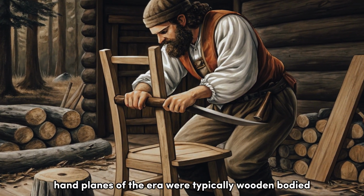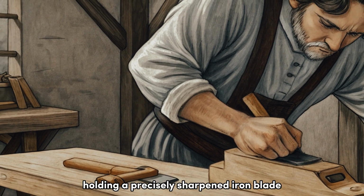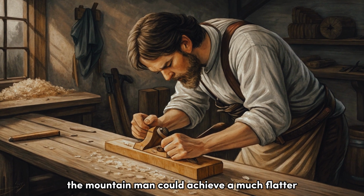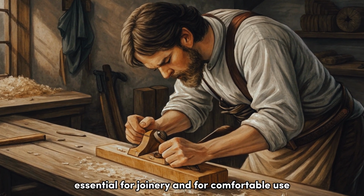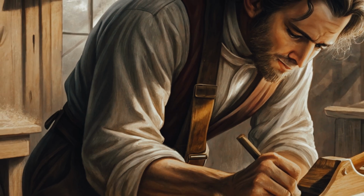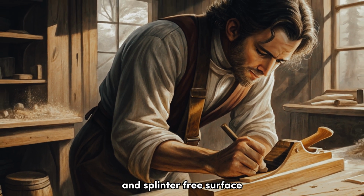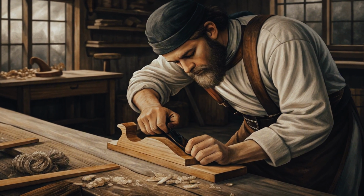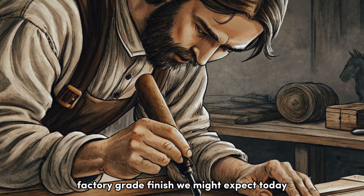Hand planes of the era were typically wooden-bodied, holding a precisely sharpened iron blade. Using these, the mountain man could achieve a much flatter and more uniform surface, essential for joinery and for comfortable use. The objective was to create a reasonably flat and splinter-free surface, practical and pleasing to the touch, rather than the perfectly smooth, factory-grade finish we might expect today.